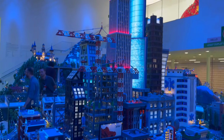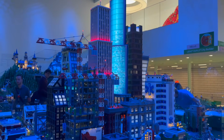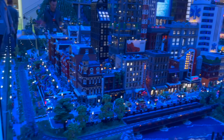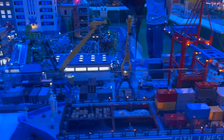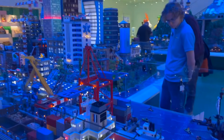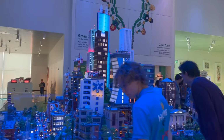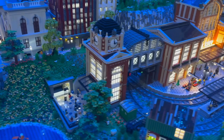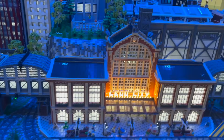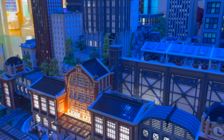After suffering humiliating defeat at the hands of a former LEGO set designer, we got a chance to go to one of my favorite sections in the entire LEGO house, which is the World City area. What they've done is they've made this absolutely gargantuan city layout. It is really cool because they have different day and night cycles where sometimes it'll be nighttime and you can see all the lights turn on, and then the lights will come on, the sun will go up, and then you can see what the city looks like over the course of the day.